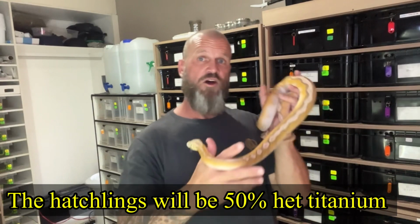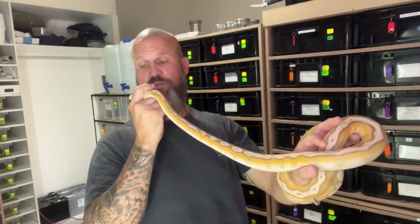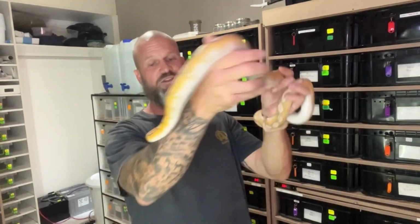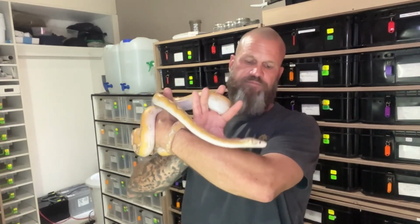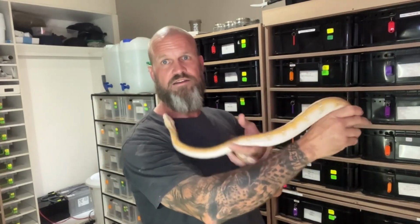But what we will get are Motley golden child albinos, purple albinos, because they're both purple albino. Hopefully, because he's a visual Motley, she's a visual golden child, and they're both purple albino, that is a pairing to look forward to. So we'll see when they're ready. I want him to be another year old before I pair him up. He's not going to breed this year. This boy is going to breed next year for me, and he's going to the golden child purple albino.